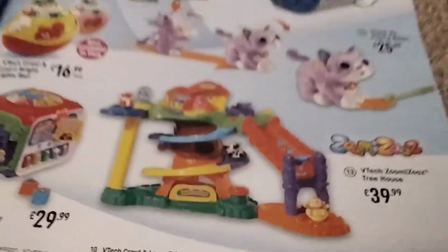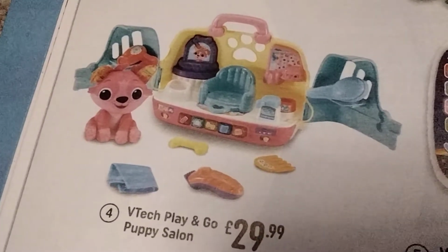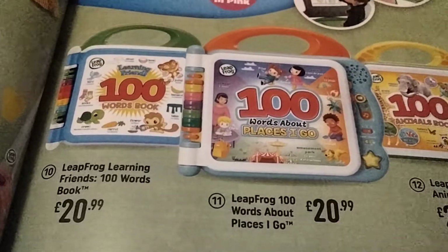Let's go down here at the bottom. See, that's its picture. B-Check Play and Class Puppy. Oops. Zoomy Zoos. This is a Tom's Twister, a cow, and a monkey. A little Happyland for the top. It's a cat, a little tiger. We have VTech Play and Go Puppy Starring. And we have LeapFrog Speak and Learn Puppy. LeapFrog Learning Trends Books. And LeapFrog 100 Words, Play and Go. LeapFrog 100 Animals Book. Look at that, mouth flashes.